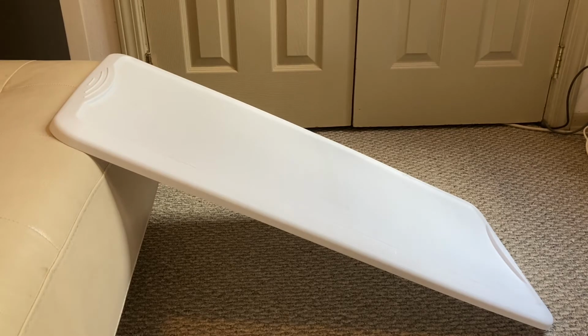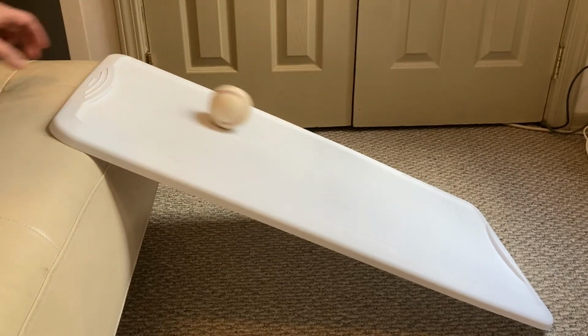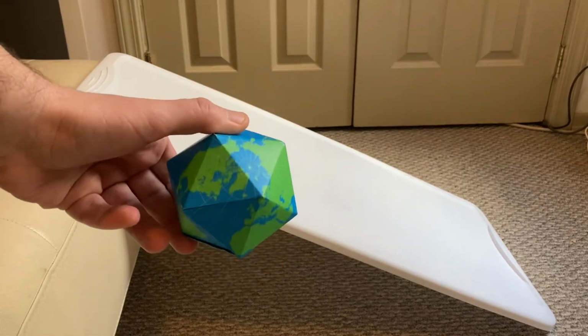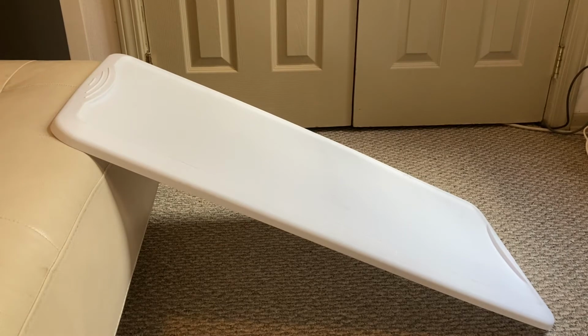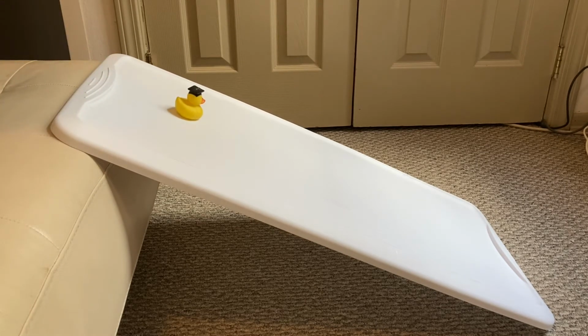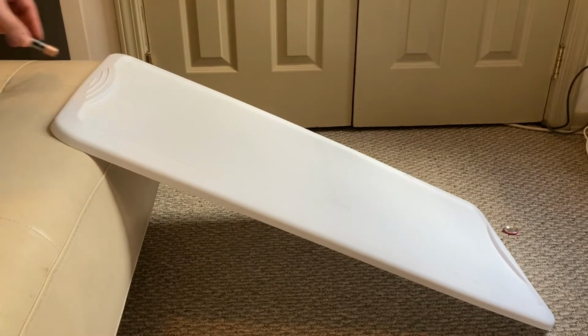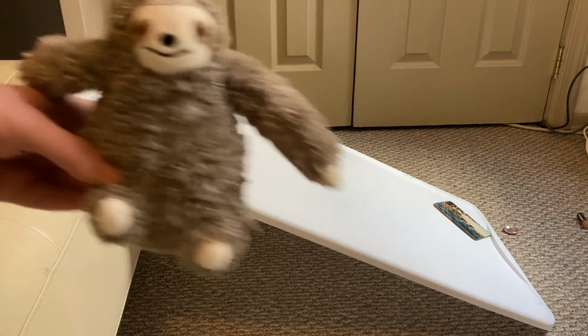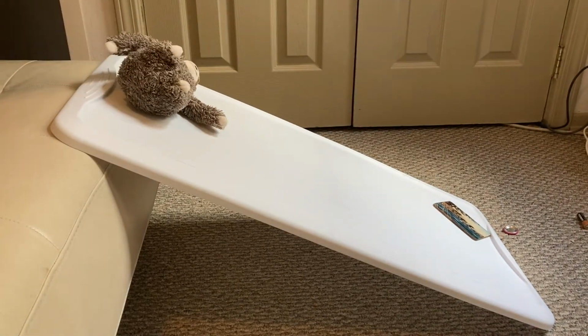All right, let the tests begin. First up, baseball. Dryer ball. Polygonal planet. A duck. So much for the duck. Pin. Coaster. Sloth. Well, I guess that seems about right, doesn't it?